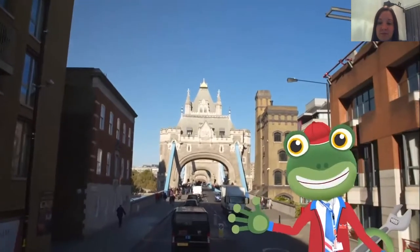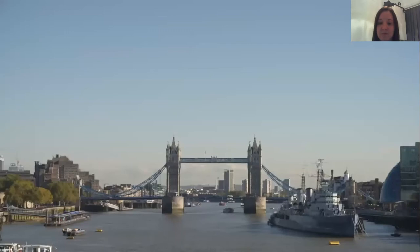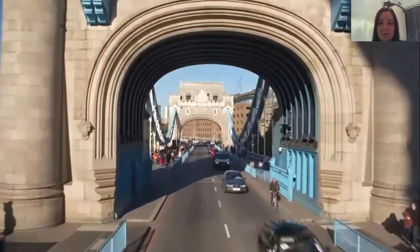Here's one more bridge. This one's called Tower Bridge, and it has 2 towers at each side. Amazingly, the middle part of the bridge can be lifted to allow ships to pass underneath.